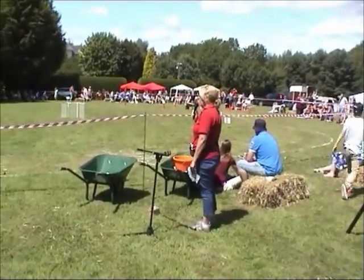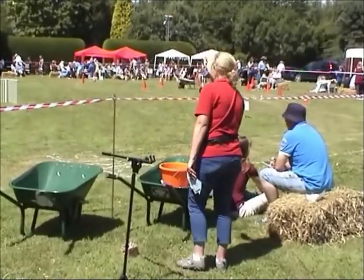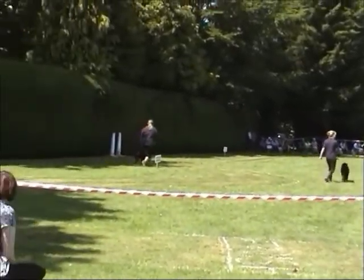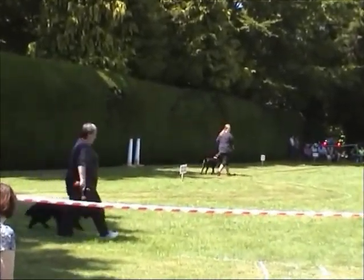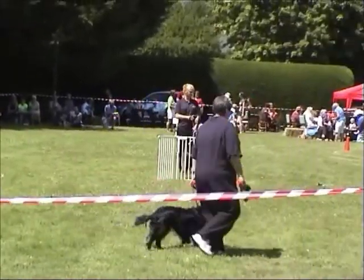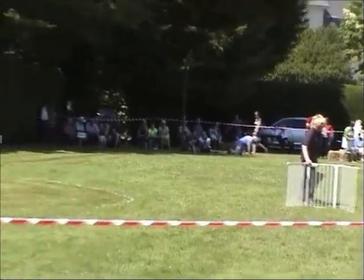And we have Hannah this time with a different dog, a chocolate lab, who is also working towards the bronze. And we have Liz with Tess, who's back, who has achieved the gold award, so is more experienced. So a couple of exercises.